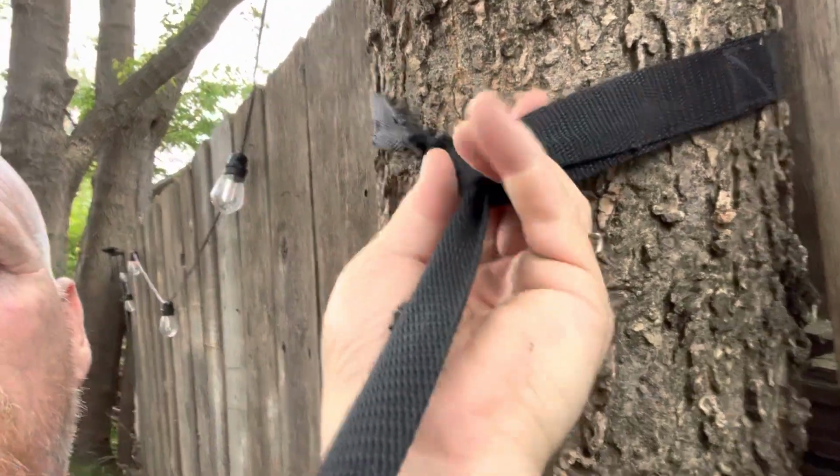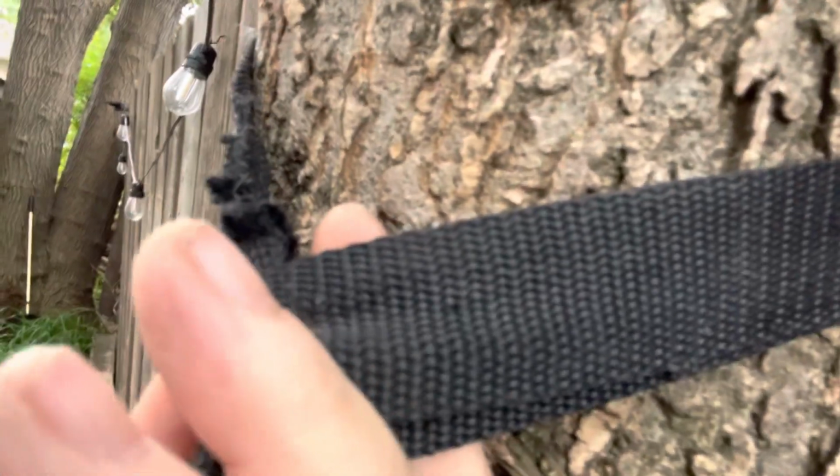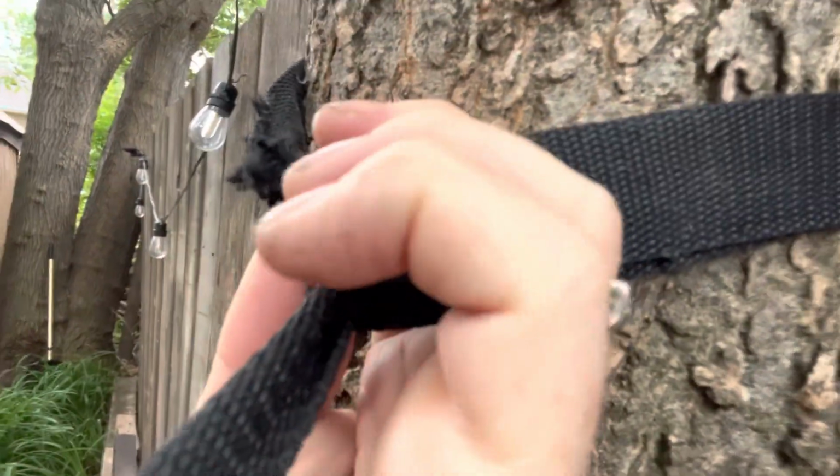Look at that tree strap. That's about halfway chewed through. Guys, red squirrels love tree straps. That's the third one now that I've had to replace. They like them, they eat them.